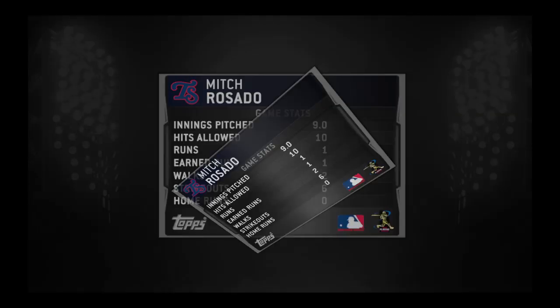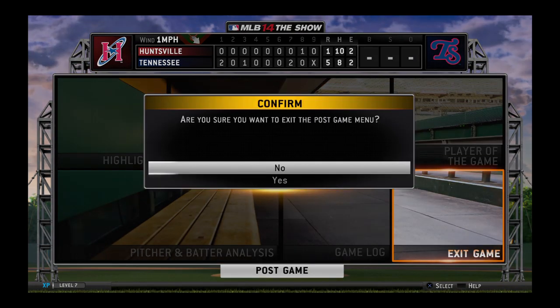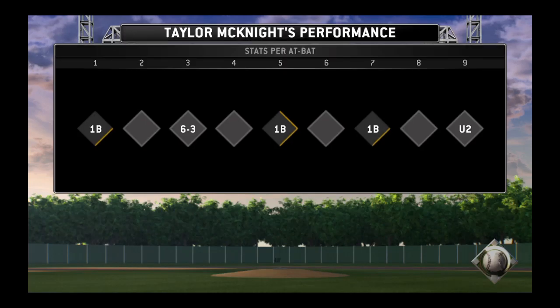Well, you always hope to get a good outing from your starting pitcher, but this man went above and beyond in this one. He's our top player of the game. Final line score. Yeah, just the one run.